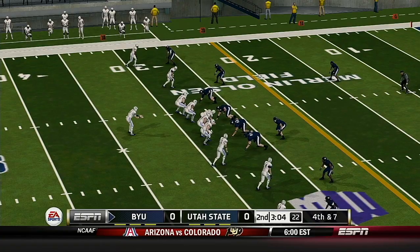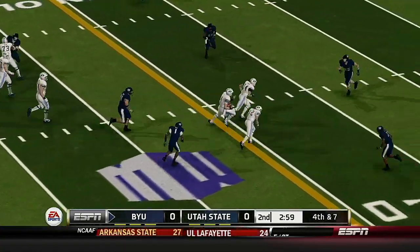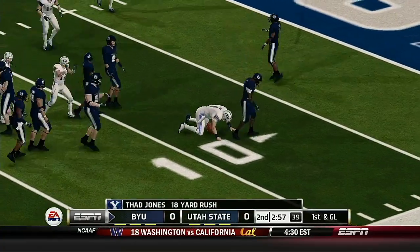5 wide. He's on the run. What a play, and that is first and goal.